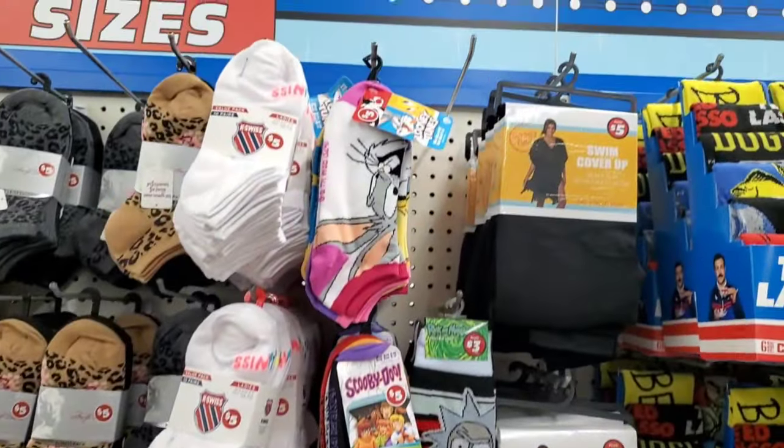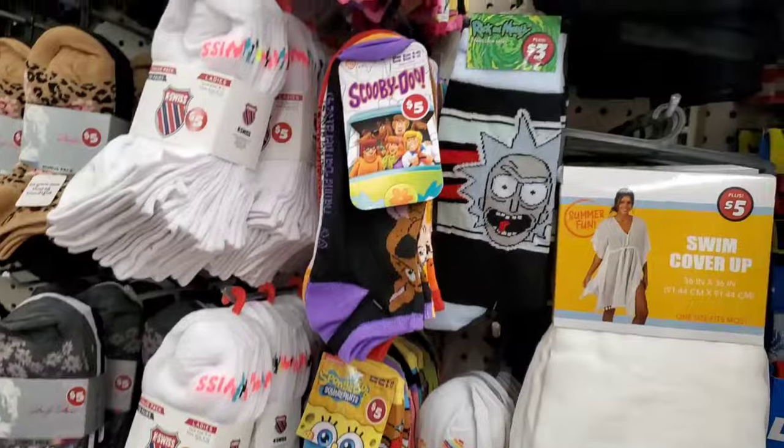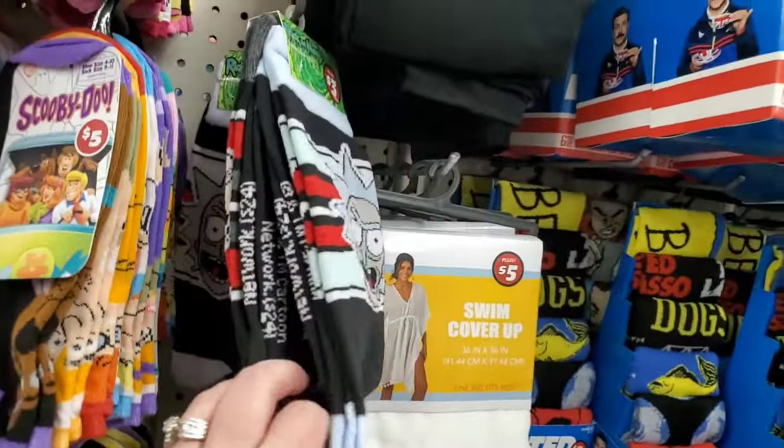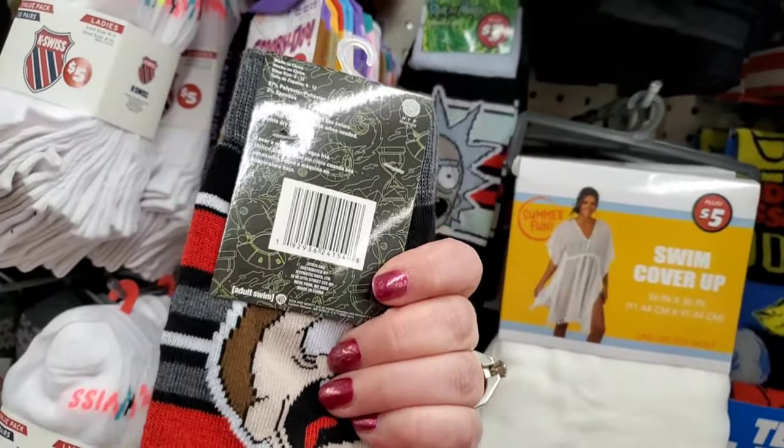Let me know what your thoughts are on the whole sock situation at $5. The Rick and Morty socks for $3 for two pairs, those are what's really scaring me because we had so many socks come into the DT in two packs.